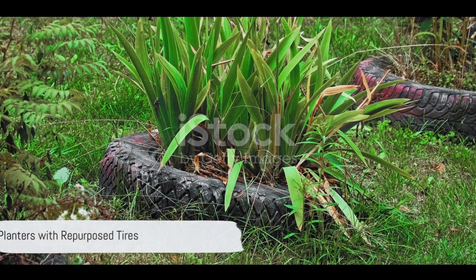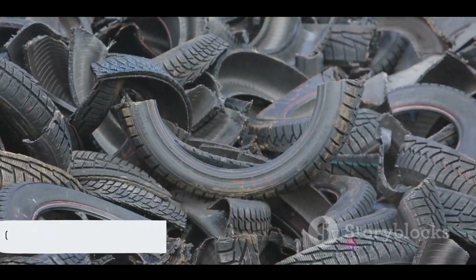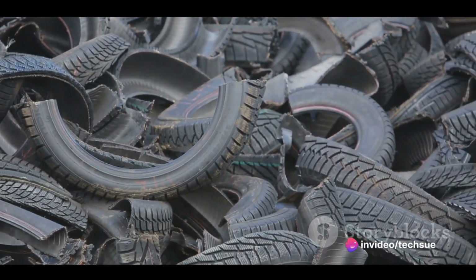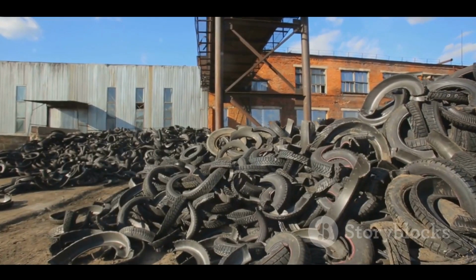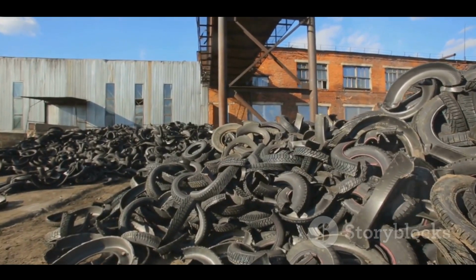Next up, consider using old tires. It might seem odd, but repurposed tires can make surprisingly chic planters. Paint them in bright colors or earthy tones, fill them with soil, and plant your favorite blooms. It's a great way to recycle and add a touch of uniqueness to your garden.